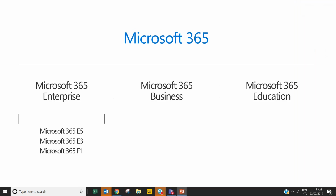Now, the next layer down here is to understand that, as with most offerings in Microsoft these days in the cloud, we have an enterprise and a business SKU, also education if you are in that space. And in the enterprise SKU, we have an E5 and an E3, which typically map to an Office 365 environment as well. And we have an F1, so that's the frontline kiosk-only style worker. That's a really great option for those who aren't sitting in front of a terminal and are typically working on a mobile device most of the time.